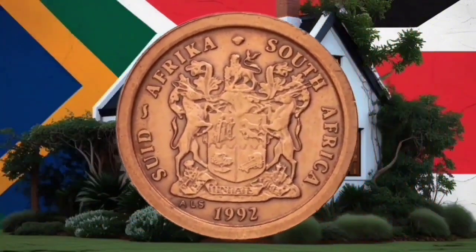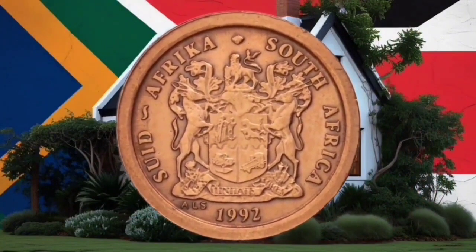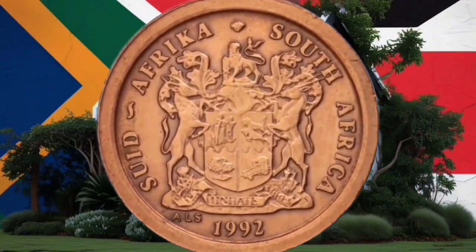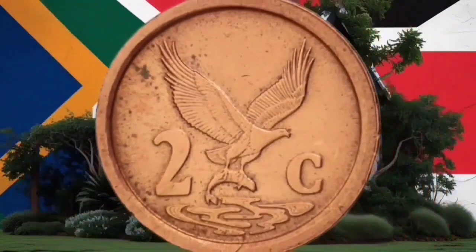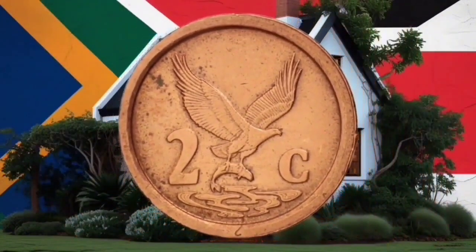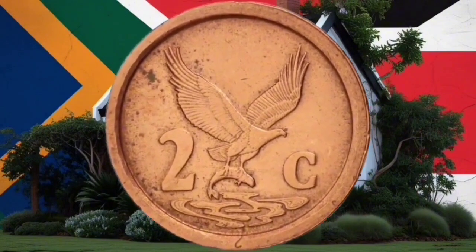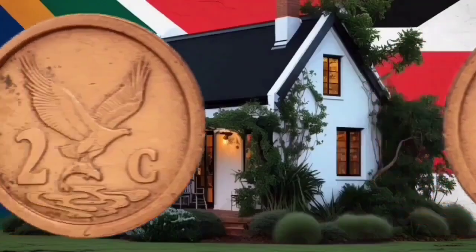The value of a 1992 2-cent coin can vary widely depending on its condition, rarity, and presence of any mint errors. While most of these coins in circulated condition may only be worth a few cents to a couple of dollars, uncirculated or error specimens can fetch significantly higher prices at auction.